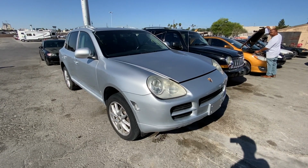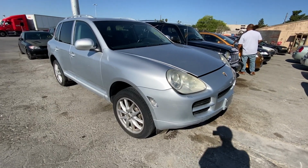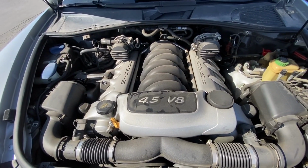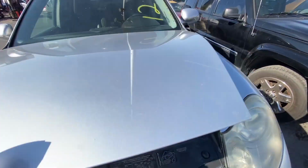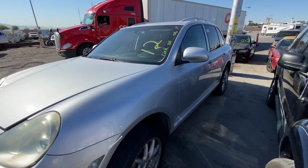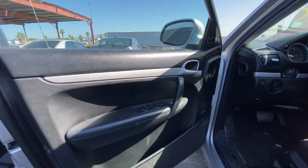We got an '06 Porsche Cayenne S. Looks like 120,000 miles on this joint. No body damage from what I can see so far. We can pop the hood on this bad boy. It's the 4.5 liter V8. The engine and stuff doesn't look touched under here, so that's a plus. You guys remember the last one we seen, it was really whooped, but this one actually looks pretty fair. It's an '06, so this thing is really old, but it does have some decent.